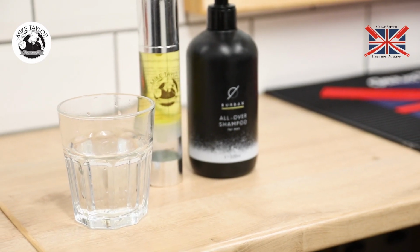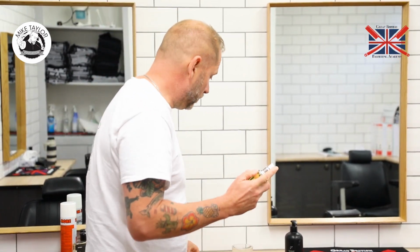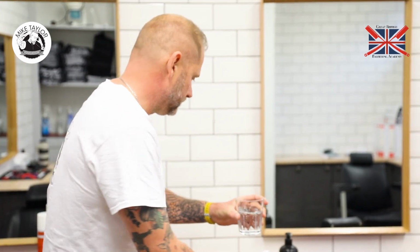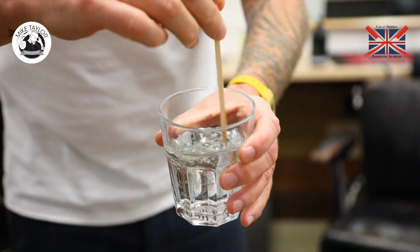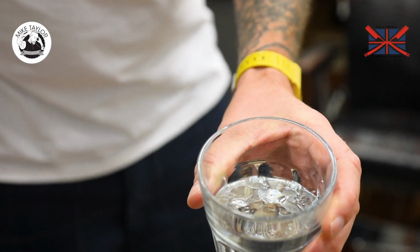Let me explain how shampoo works. So here we have a glass of water. With the water, what I want to do is put some oil into the water. So I'm going to put some droplets of oil in the water. And as you can see, the oil just floats there on the surface. I'm going to stir the oil as you would if you're shampooing with your rotary. And as you can see, the oil just sits there on top of the water.